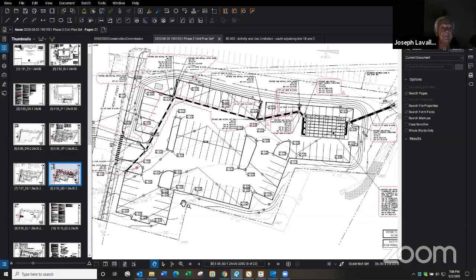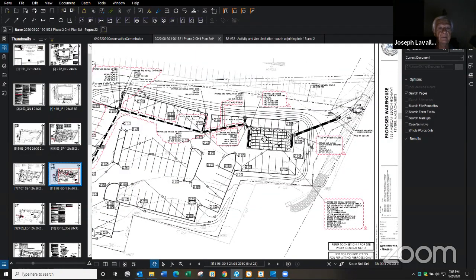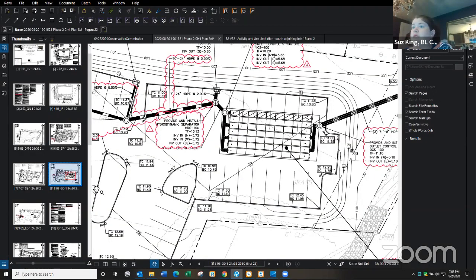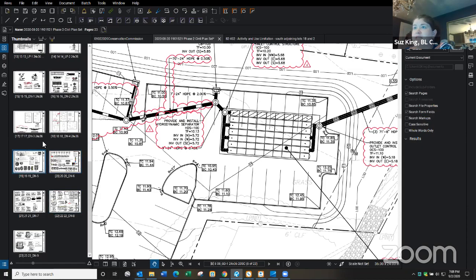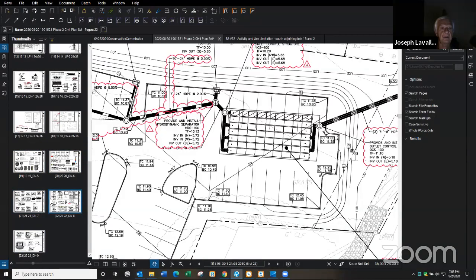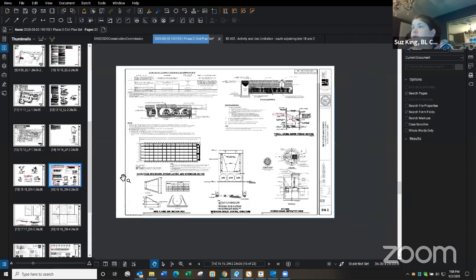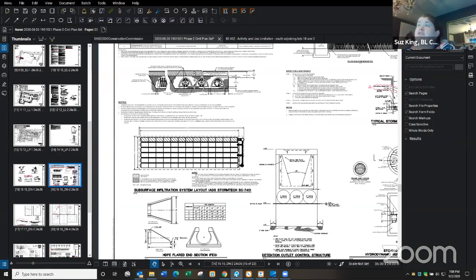Now, could you leave that on for a minute? I have a question relating to this plan. In the upper right-hand corner, there's a particular grid area. What is this? The underground detention chambers, yes. And that's all not in existence now? Correct. And you're going to add all of that? Yes. That is going to be the stormwater detention in order to control the flow off of the site.